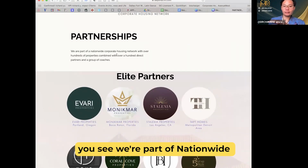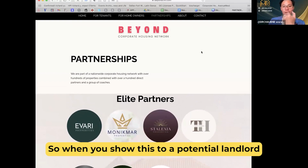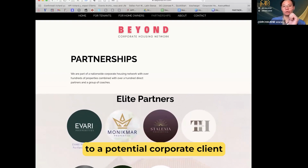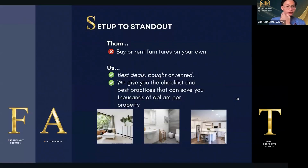You see, we're part of a nationwide corporate housing network, right? So when you show this to a potential landlord, it's done. And then you also show this to potential corporate clients or corporate companies, and it's done too, because they will believe you more because you have a powerful network. All right, so set up to stand out.